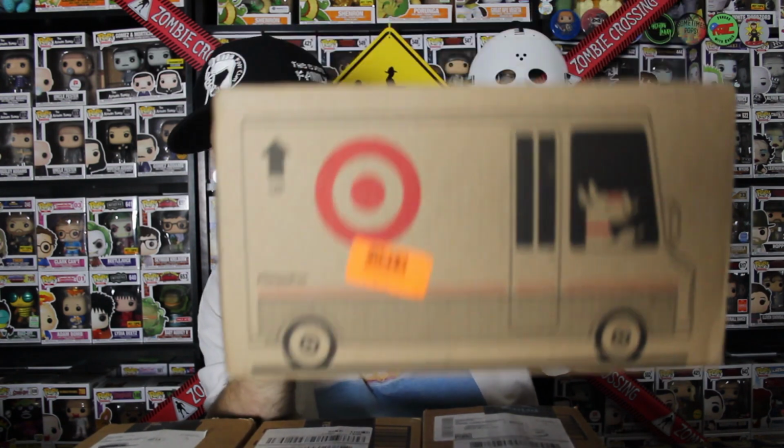But yeah, there you go, guys. There he is on the other side as well. I don't know why I show you guys that. This is pretty much the same on all of these boxes. But just in case anybody's never seen it before, Target ships in cute little packages with Bullseye on them.